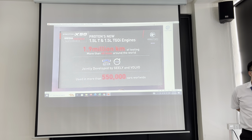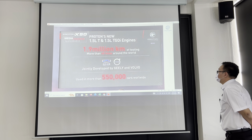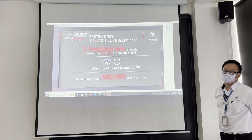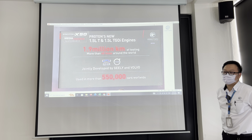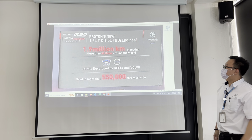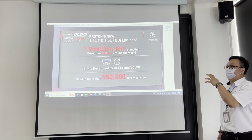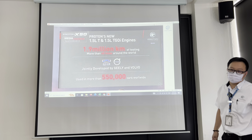The key selling point. The key selling point is this one: 1.9 million kilometers we have tested on the X50, developed by Volvo and Geely. Sometimes people don't know the system technology engine for the X-series is under Volvo. And only the assembly here is Proton assembly. But the technology is developed by Geely and Volvo. Okay, next.